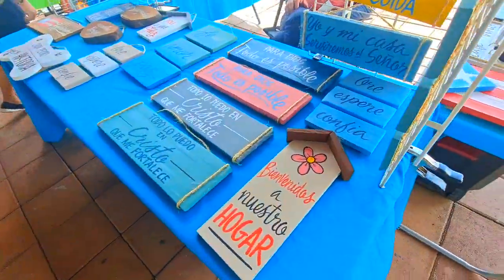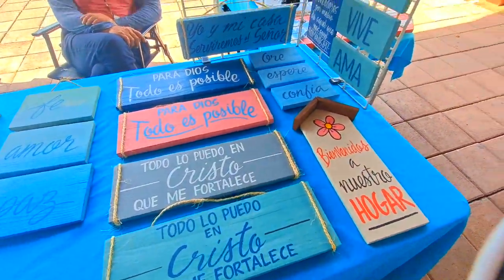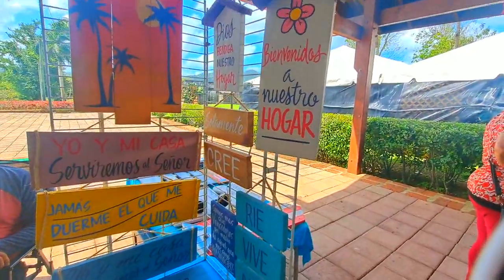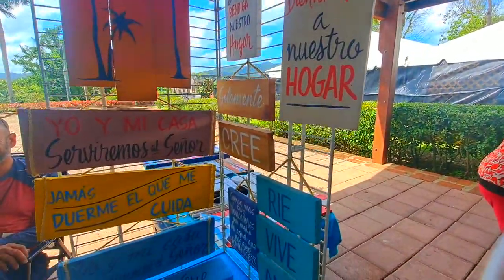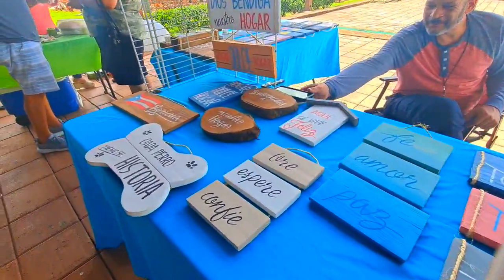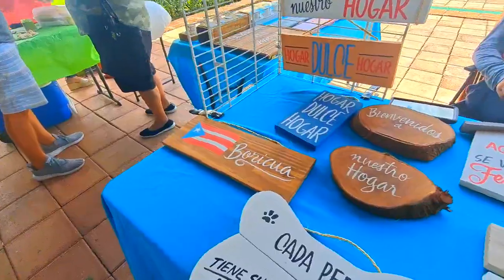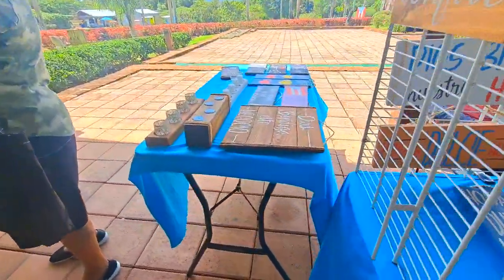Today I was walking for like 4 hours, and this is part one of the botanical garden. In the second part I will be showing you all the Taino things that this botanical garden has for you to enjoy.